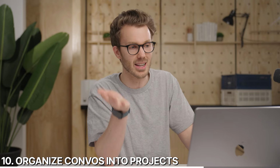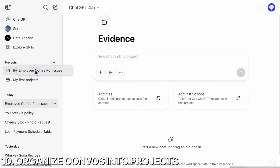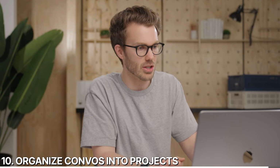But I can tell you honestly, the way that I use projects, they're basically folders. Look at this. You drag your conversations into them. It's also just like a nice way to keep organized so that the conversations on the left-hand side just aren't a dumpster fire. Okay, here's a sneaky good feature that you may not realize ChatGPT has.